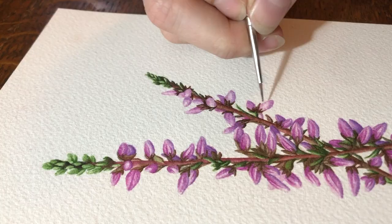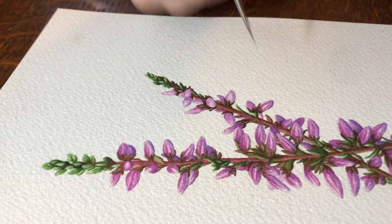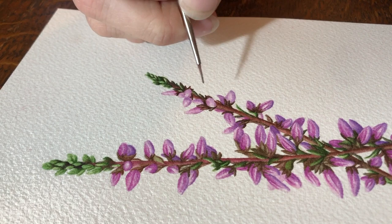I'm using two different shades of purple to achieve the right effect. One is a warm pink shade for the tops of the flowers where the sunlight was hitting them. The other was a cooler blue-toned purple for the undersides, which weren't getting direct light.